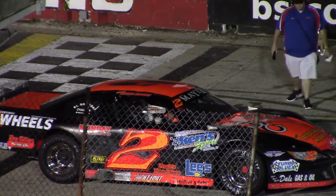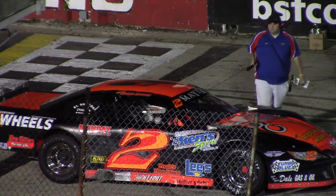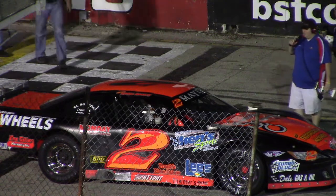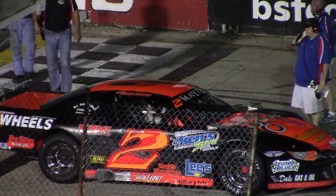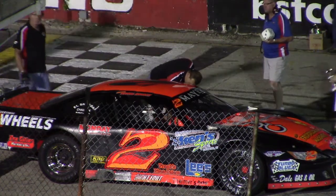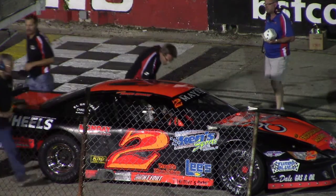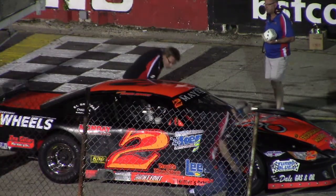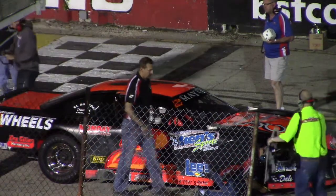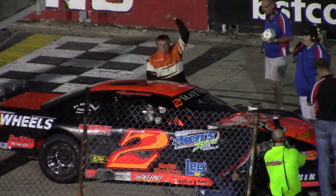How about a nice round of applause for Lightning Lowell Bennett? Lightning Lowell down here in Victory Lane. Just about ready to hop out of the race car. Here comes his crew. And here he is, Lightning Lowell Bennett.